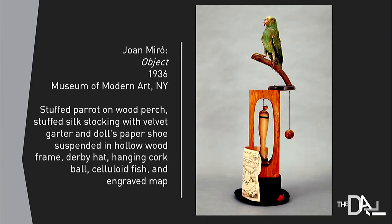And then there's also this beautiful piece by Miró. And now I'm going to look at a few objects that were not included in that exhibition but produced in the same year that are pretty sensational. And this one has a stuffed parrot on a wooden perch, stuffed silk stockings with a velvet garter, and a doll paper shoe suspended in a hollow wood frame. There's a derby hat, there's a hanging cork ball, a celluloid fish, and an engraved map. There's a lot of stuff here. And it's provocative, it's interesting.